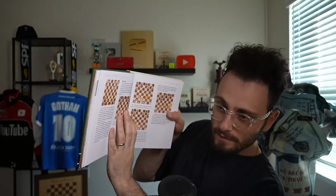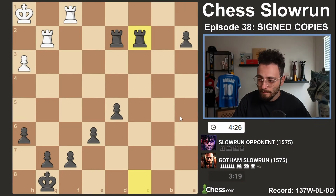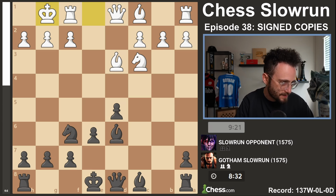There's blockading right here. Look at this. Rerouting. I don't know if you can see that, but there's a whole section on bringing your knights backwards like this and moving them in such a way to alleviate the pressure, whether that's to put them on a better square or trade something.